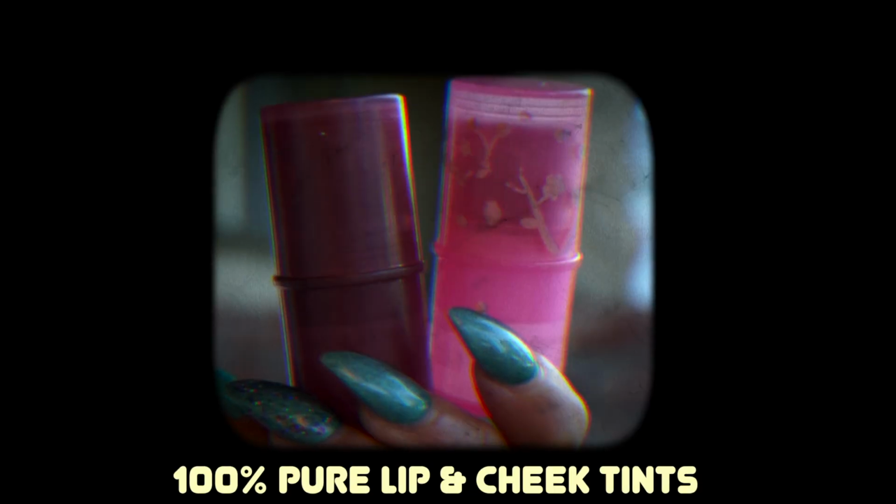Cream blushes. My favorite cream blushes are the 100% Pure. I don't even know what the name of them is. The lip and cheek colors. I wouldn't use them on my lips. I really prefer them on the cheeks.